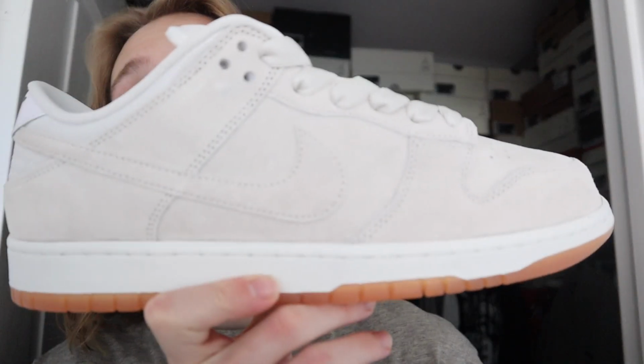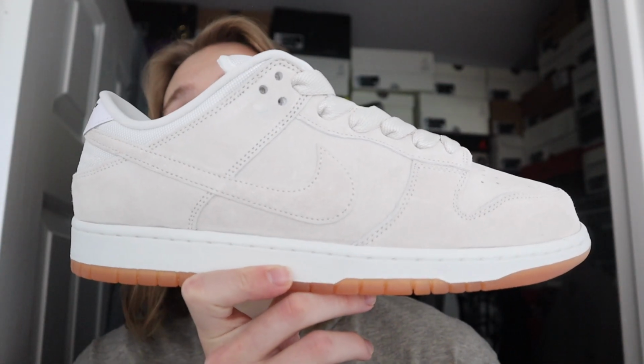Anyways, guys, it's pretty much what I can say about this video right here, and well, the Pale Ivory SB Dunk Low. It's a good pair. It's not one that's really gonna flip, especially in the small sizes like 8 through 11.5. Honestly, let me keep it real with you guys. Even in small sizes like 6 and a half, 7, you got some time to buy these.